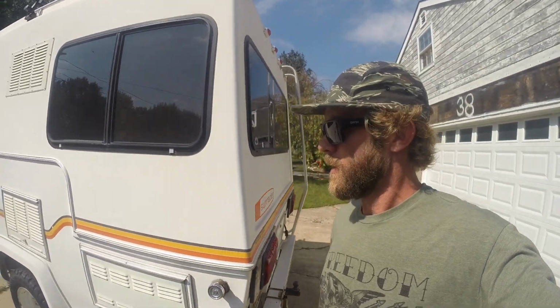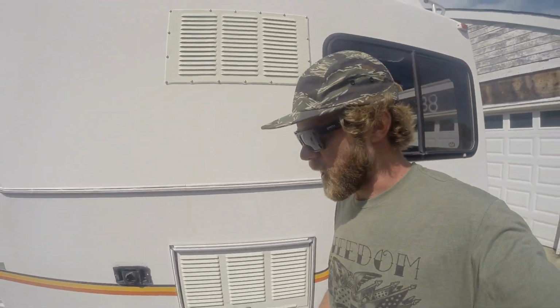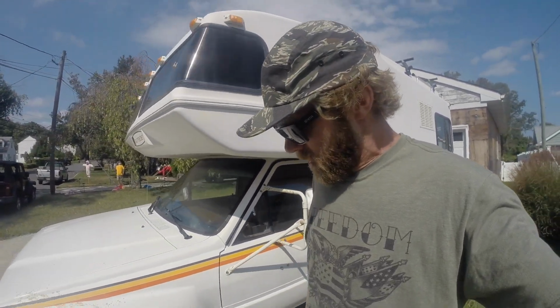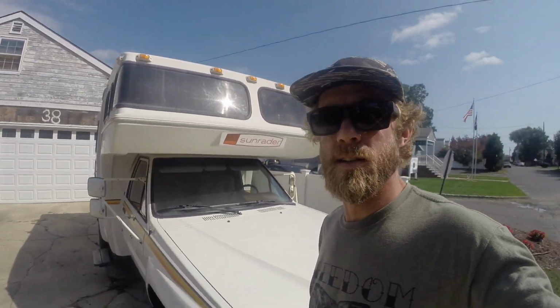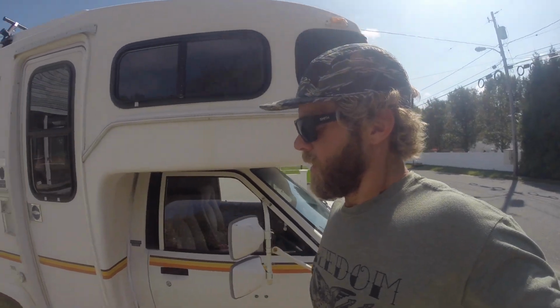So this thing is beautiful. It's got 4-wheel drive. For those of you that know, the Sunrader is the ultimate 18-foot fiberglass motorhome. It's got brand new tires, everything in it works. It's super clean, really nice recreational vehicle. So check it out.